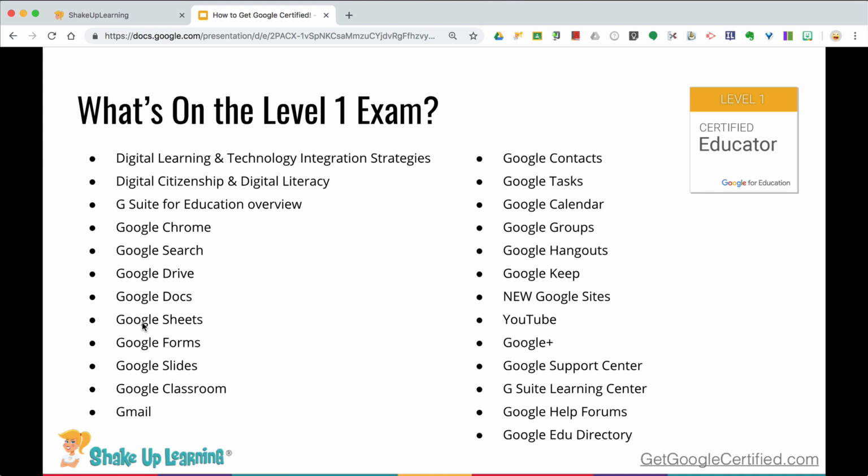It covers all of these applications. So we've got Chrome, Search, Drive, Docs, Sheets, Forms, Slides, Classroom, Gmail, Contacts, Tasks, Calendar, Groups, Hangouts, Keep, the new Google Sites, YouTube, Google+, and yes, at the time of this recording, I am not completely sure if Google+ will continue to be on the exam, but I'm going to leave it on there. The Google Support Center, G Suite Learning Center, the Google Help Forums, and the Google EDU directory. So that's a lot of stuff.